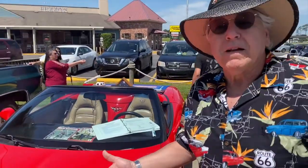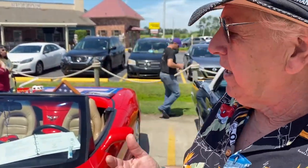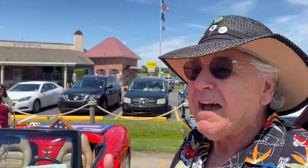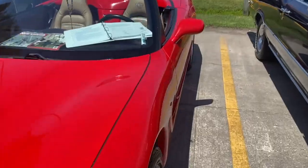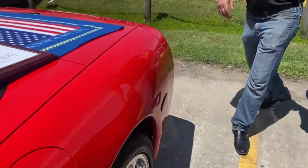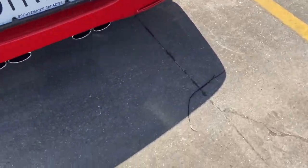Hey, tell me about this Corvette. This is a 2002 convertible. A lot of firemen and police guys know this is the 911 Vet because I have a nephew who tells them about it because he's a fireman. And they call it the 911 Vet because this particular Vet rolled off the assembly line on September 11th, 2001. And I've got documented proof of that.